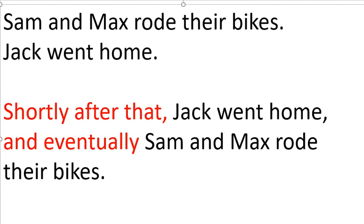I've highlighted the transitional word phrases that we used in red. Shortly after that, comma, Jack went home, comma, and eventually Sam and Max rode their bikes. The transitional phrase that we used was shortly after that, and then we added and eventually to our transitional phrases and words that we used in our sentences.